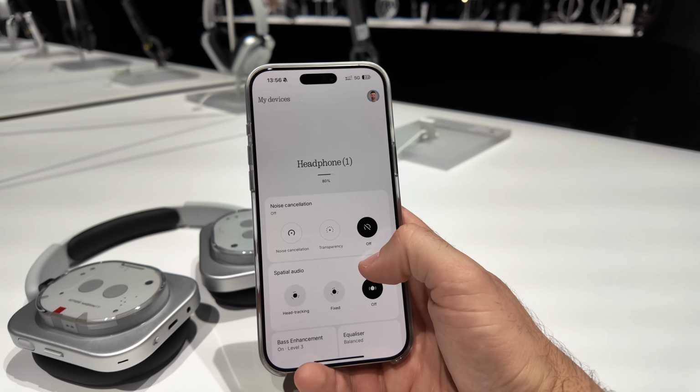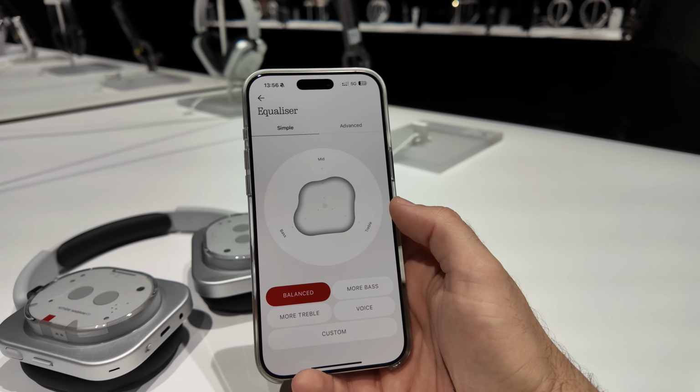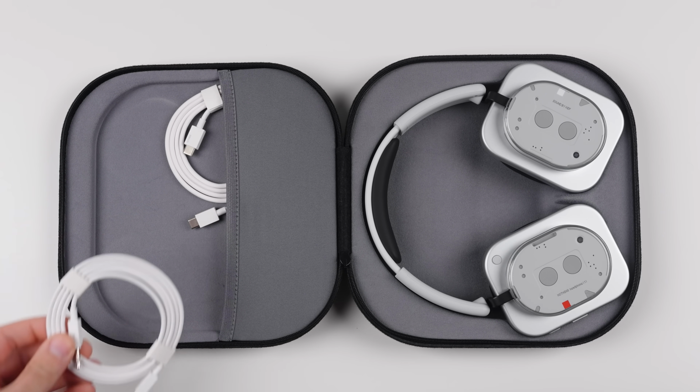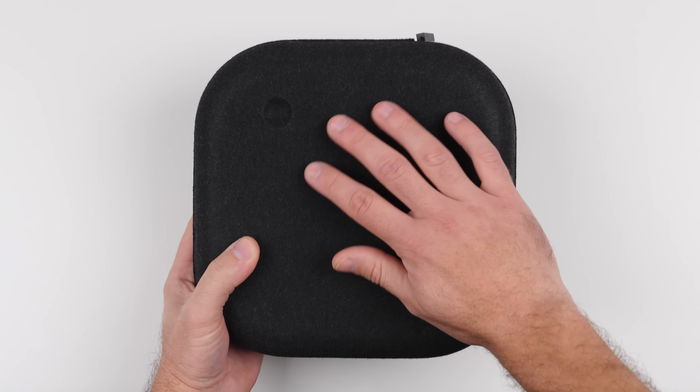I've actually been using them with my iPhone, and they've been solid. The app also lets you customize everything, even when using an iPhone. You can also use them wired with a 3.5mm cable or USB-C for lossless playback, and both cables are included in the box along with a very solid carrying case.